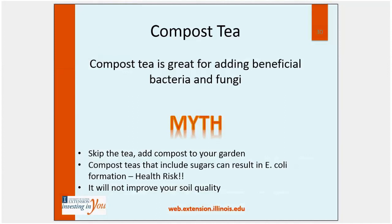Some compost tea recipes also say, hey, add sugar to the mix because it'll increase the benefits of bacteria and fungi to your soil. And what ends up happening in these compost teas in which we add sugar, it can encourage E. coli formation, and then we apply it to our garden, and now we have a health risk issue. So we do not want to apply compost teas. They don't provide the bacteria and fungi benefits.